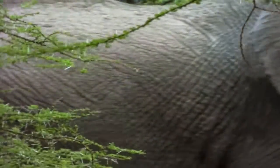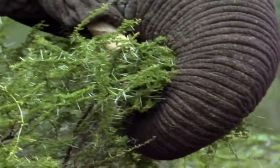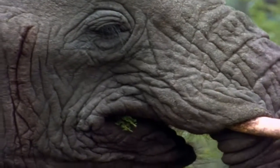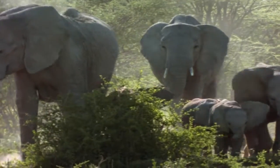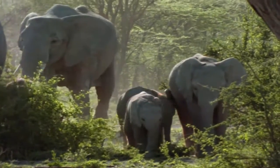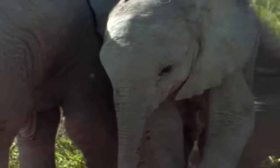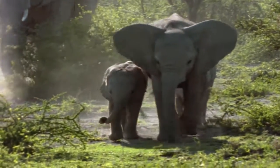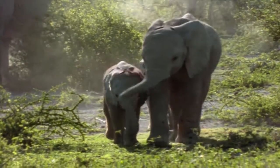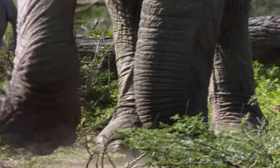Elephants are 1,000 times heavier than dik-diks. They love umbrella trees, and sometimes even eat the thorns and bark. The dik-dik isn't too threatened by his larger, bulldozing neighbors. Their heavy browsing keeps the woodland open and allows new food plants to grow. But with elephants around, some thorn trees won't survive their early years.